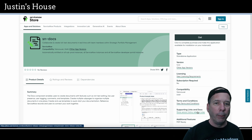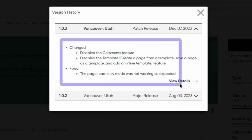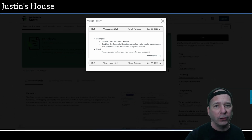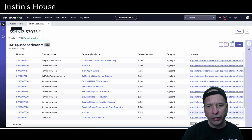Next up is going to be SN-Docs. This is one of those component applications that's under the hood. I included it because it was interesting. They updated version 1.0.3, and in this version they've disabled the comments feature, disabled the template, create a page from a template, save a page as a template, and add an inline template feature, and they fixed the page read-only mode was not working as expected. That seems significant to me to include in the highlights. If you're wondering what the heck this is, collaborate and create rich text documents in real time with team members within strategic portfolio management. So that's the sub-application of SPM that's getting updated or changed.